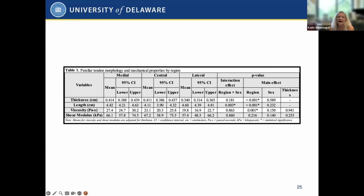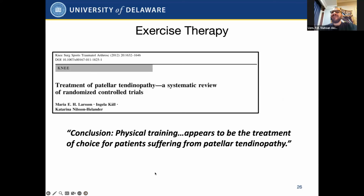So we want to start challenging that the patella tendon is more than one unit. You might want to think about it as more complex than just one.